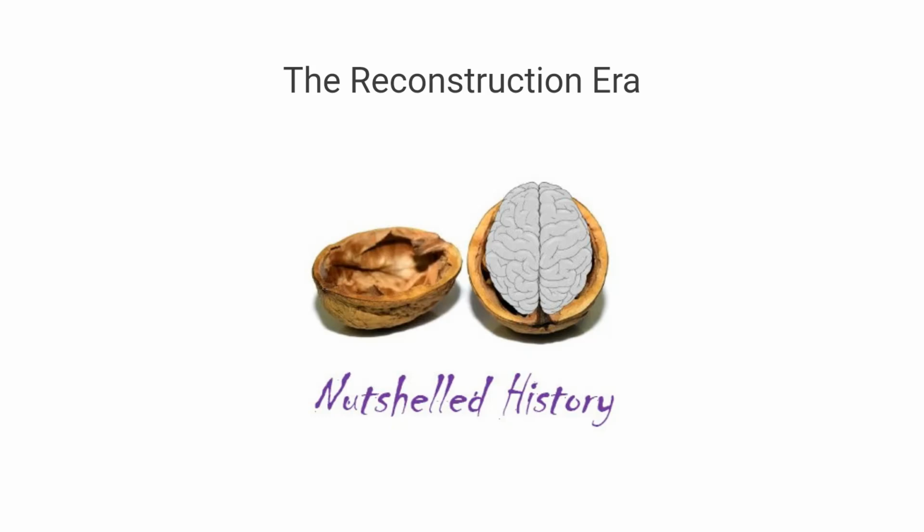We continue with our Early America series by looking at the Reconstruction era. This is the full topic, so this one is longer than the individual lessons.